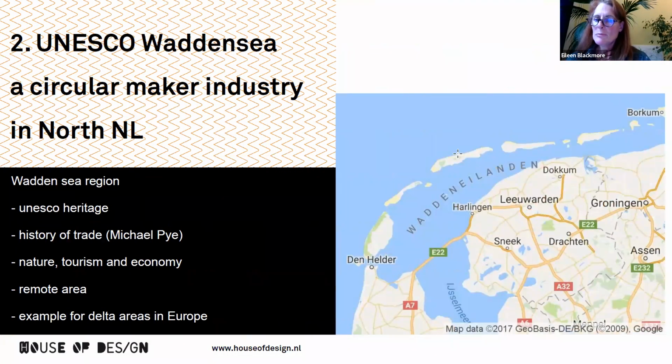This is the other project. This is the Wadden area, as you can see, from the Netherlands. You see the top, the islands, and in between the mainland and the islands, we call the Wadden Sea. And this is a UNESCO area, a UNESCO heritage. And there's a big story in how this has been created.